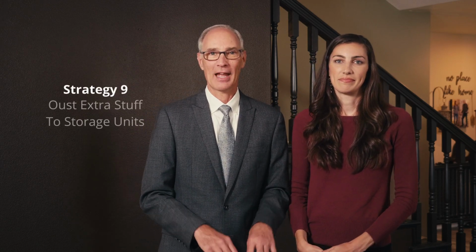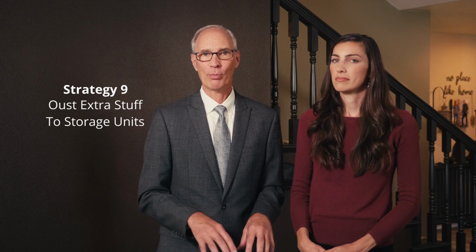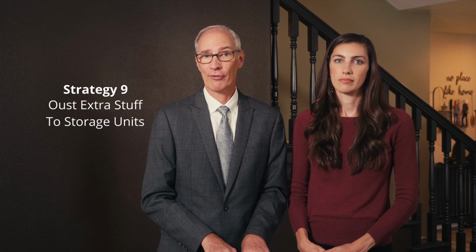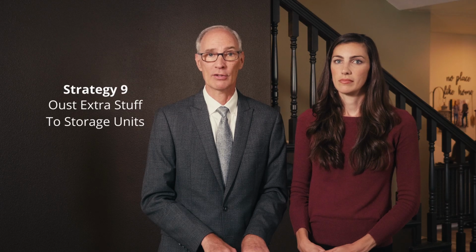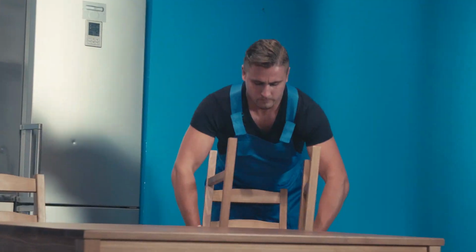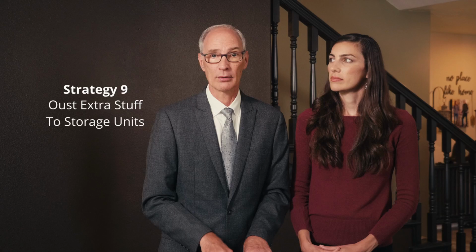Number 9, oust extra stuff to storage units. Rent a storage unit. Almost every home shows better with less furniture. Some pieces of furniture that block the hallways are not good. Remove extra leaves from the dining room table and make the dining room feel bigger. Leave enough furniture so that it showcases a room's purpose, and give the buyer enough room to move around.